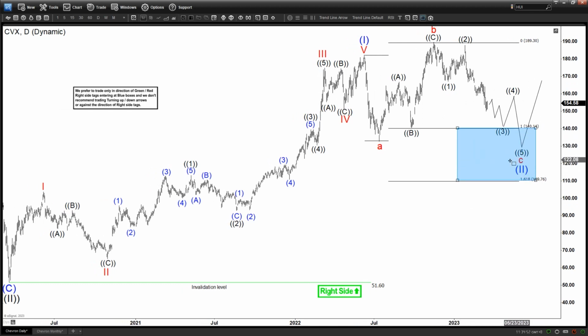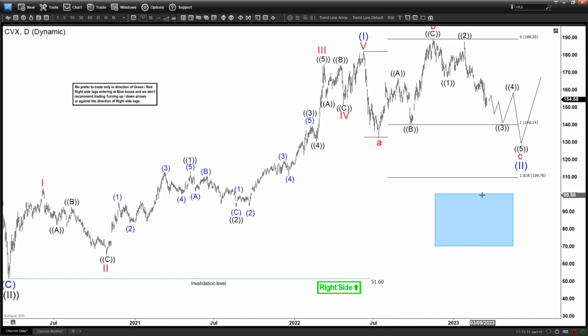I know it is a big area, but we're talking about the daily time frame, and that's why it will be big. If we were looking at the 1 hour, the area would be smaller, of course, but because we are looking at the longer term, this area is going to be a big range. So the support zone is going to be between 110 and 140, and from here we should be able to finish this 5 waves down, and then start to rally again, either going to a new high or at least a big three rally. Right now, our favorite view is to go to a new high again once we finish the C leg, and the C leg potentially can extend lower into this area between 110 to 140. That's the update from CVX.